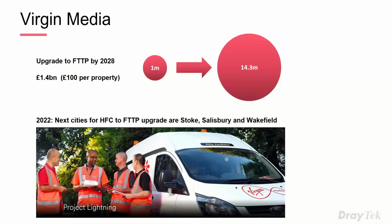If we look at Virgin Media, as I mentioned, they recently updated the whole network to support DOCSIS 3.1, which is still a cable service that allows them to provide up to around, well, technically it's slightly higher than 1 gig, but their main top line service is called the Gig1 service. So that provides quite fast speeds to users. But they have an upgrade plan called Project Lightning, which is partly a refresh of their network, but also a bit of a network expansion, where they're going to convert all of their network from a hybrid fibre optic network to a full fibre network.